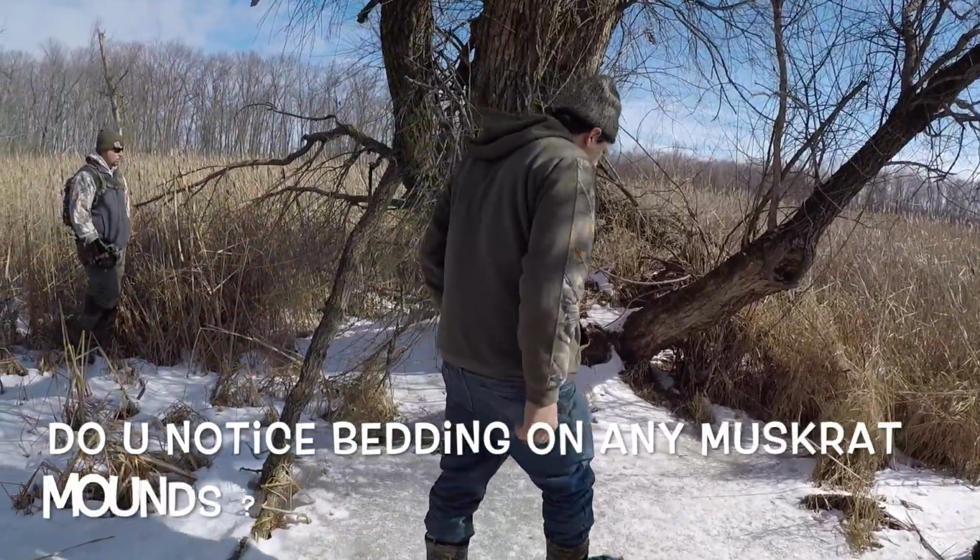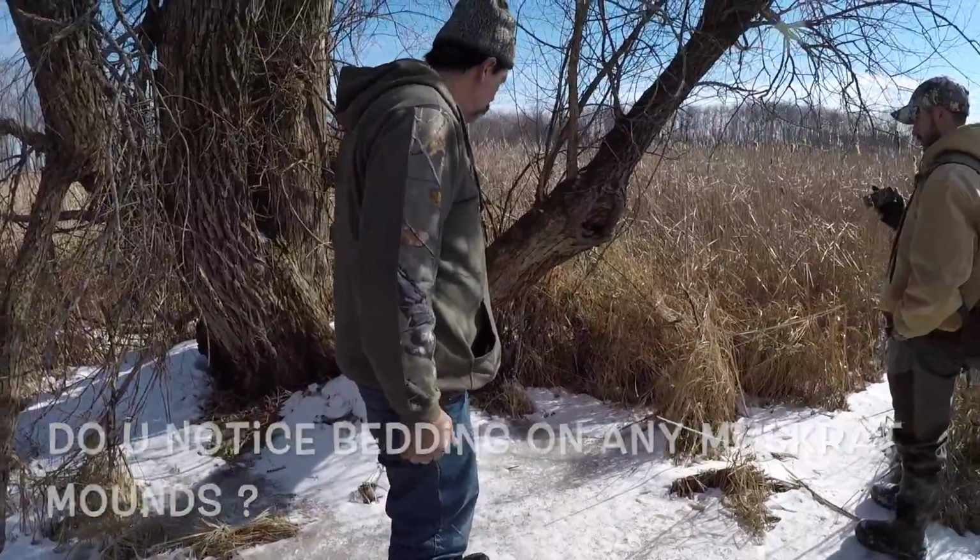Have you noticed some bedding on muskrat mounds or anything? Yeah, occasionally, yeah.